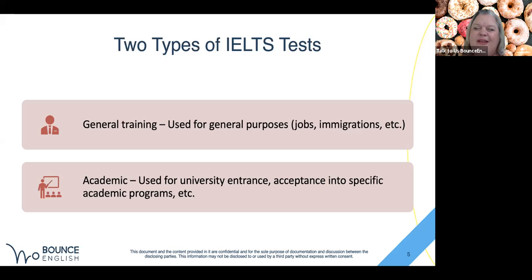But usually if you're taking the general training test, there's a more general life reason you need to take it, as opposed to the academic test, which is used primarily for university entrance to show that your English is at a level acceptable for a specific university or acceptance into particular academic programs. So for example, people who want to go into medicine and become doctors usually need a slightly higher IELTS score, like a 7.5 or even an 8.